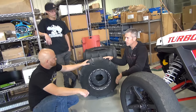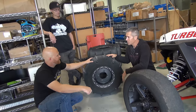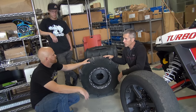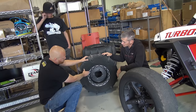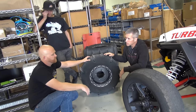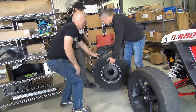Back home we deal with rocks, so it'd be a little different. You're not dealing with rocks here; you're playing in the sand for the most part. Yeah, this is in the sand, and we try to avoid the rocks. We run really low tire pressures, so if you get into the rocks too much, you'll pinch a sidewall or something. There are some rocks out there, and we just avoid them. This is really just a sand setup only. Oh, that's pretty cool. Very neat.